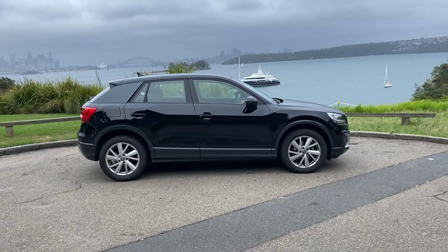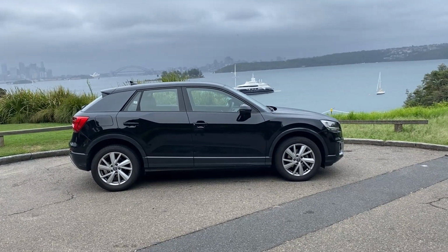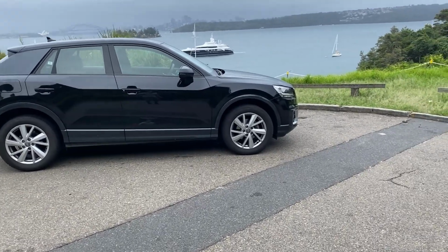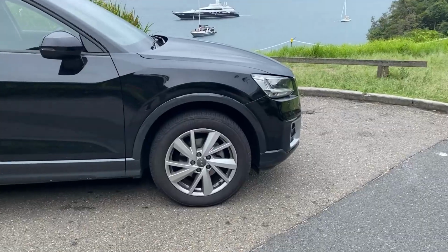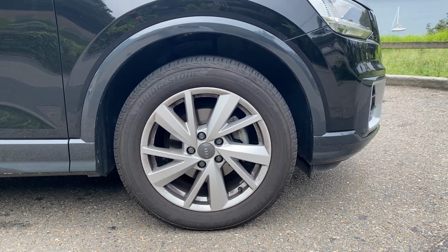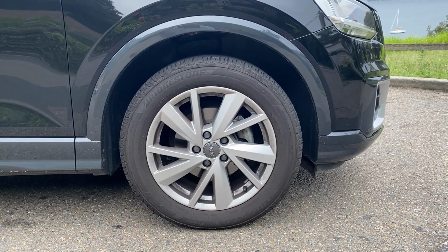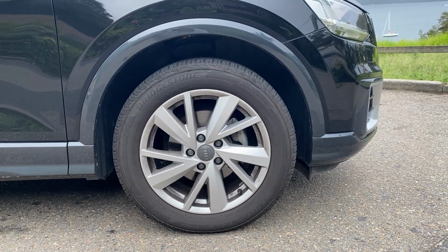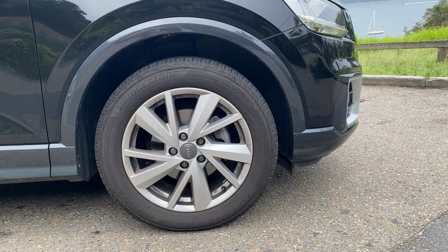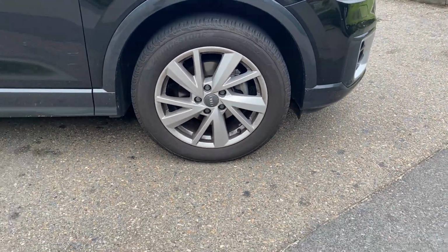Now this one is in what they call the brilliant black color. You can also get a metallic version, which is called Mythos Black, of this as well if you go for that option. Now having a look at the wheels here, these are 17-inch wheels which come standard on these 35 TFSIs. If you go for the 40 TFSI, you will get the 18-inch wheels, and there is an option to go for the 19-inch wheels, but I've heard that does really compromise the ride quality of these cars. These are 215 wide and they're 55 profile. You can see the brakes behind there. They look like an okay size for this size of car, so I expect the braking in this to be not too bad.